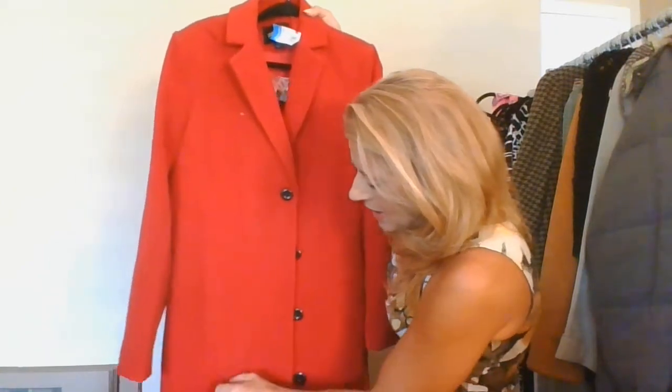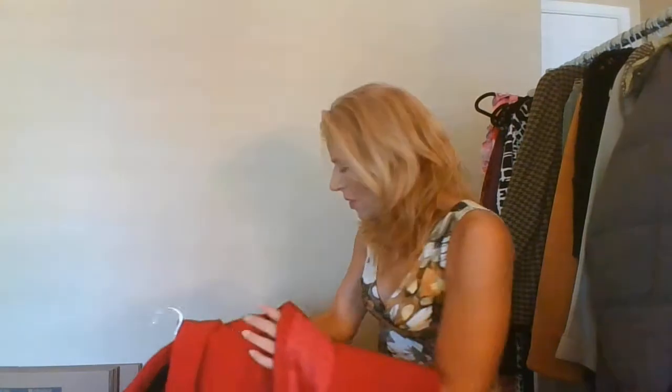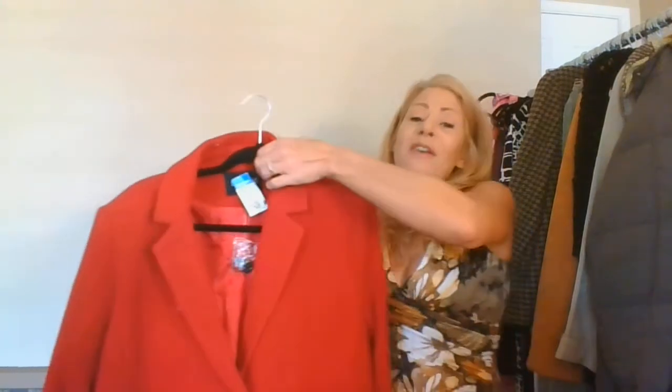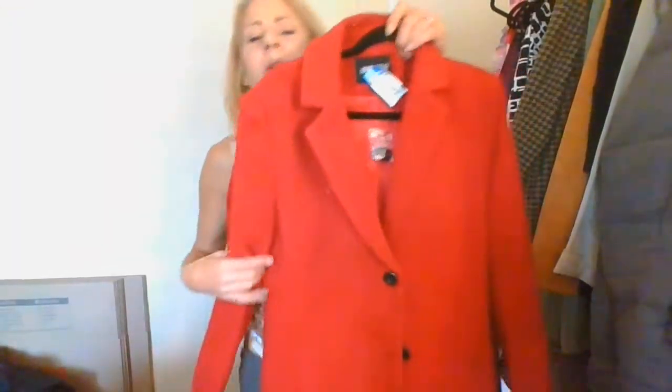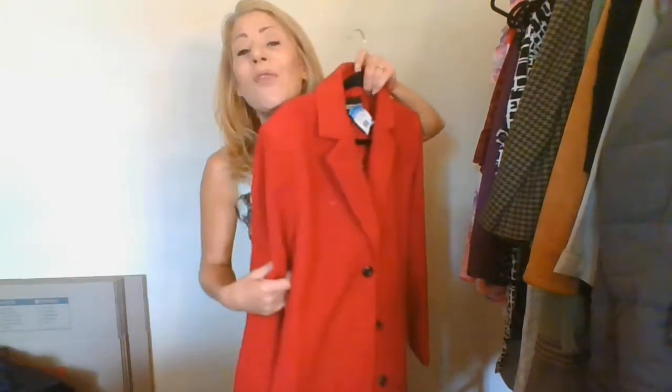It attracts every single piece of fluff. And I swear it must have got dragged on the floor or something because it's got fluff everywhere I've got to get rid of. But it is a wool coat to the floor. I mean, all the way. It touches my feet, and I'm 5'4". So, floor length, wool blend coat, I'm sending this in.